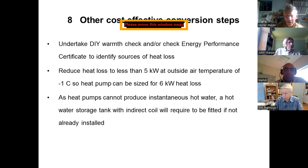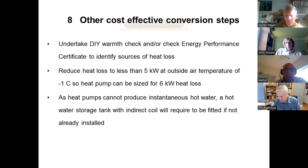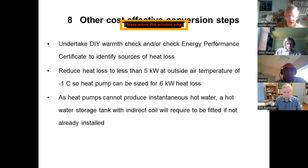To answer the question about heat loss, the real answer is given in a much simpler form than so many watts per square meter per year. The optimum is to reduce the heat loss of the building to less than 5 kilowatts at an outside air temperature of -1 C. That will enable heat pumps to be sized for 6 kilowatt heat loss. And that is really very close to the optimum for sharing heat equitably. So that's the upper limit.